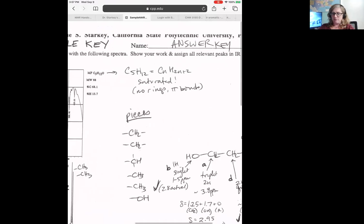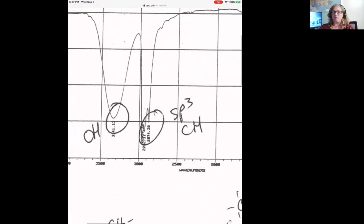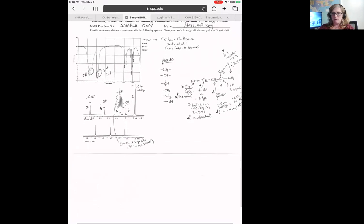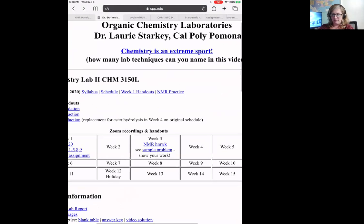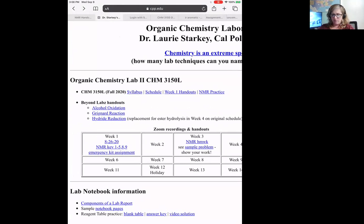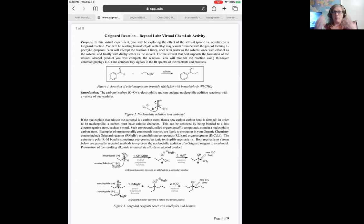Check for degrees of unsaturation up here. I want you to mark up the IR spectrum with whatever relevant peaks you find there, and that's all. Okay, so I just wanted to put that out there so you know what to expect and what I'm expecting. So there's an NMR homework, and the Grignard reaction is what we're doing for this upcoming week. And it is another Beyond Labs handout.